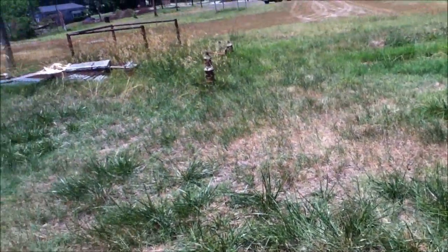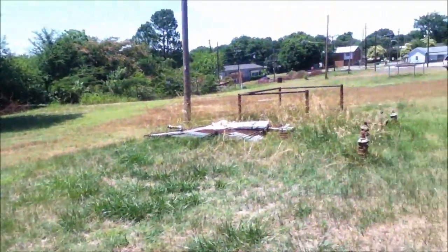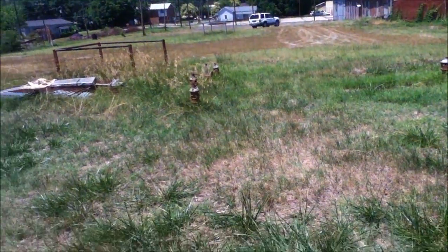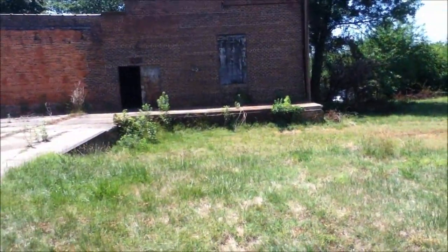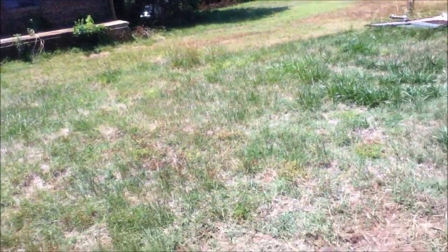But I'm in a bigger area, and I'm going to work my way into the gravel areas where people parked. They might have dropped stuff more than this area. It's like a shipping dock. Okay, thanks.